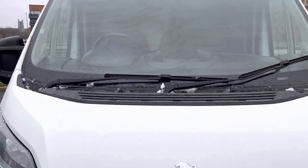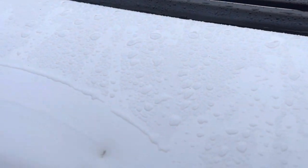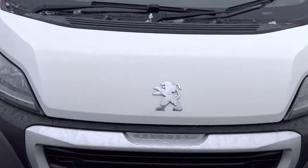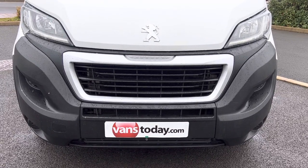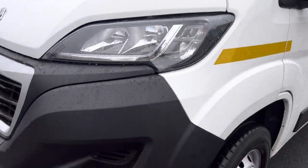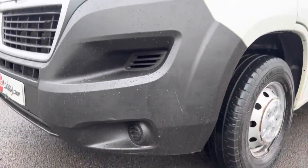Coming down onto your bonnet, the bonnet is in good overall condition. Now there is a little denty mark there on the bonnet at the moment. I don't know, my dent man may be able to make it look better. He may not be able to make it look better, but it is there, okay. Coming down to the front bumper, your front grills, etc., all in pretty good overall condition. Passenger side headlamp unit is all good. Passenger side front bumper corner in good overall condition. You have a minor scratch in the plastic there, but there's no heavy scuffing on it.